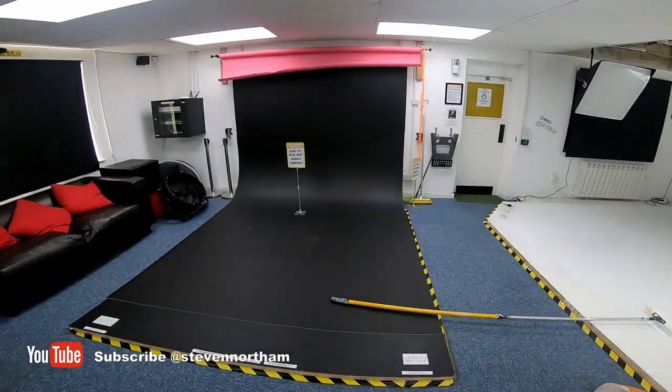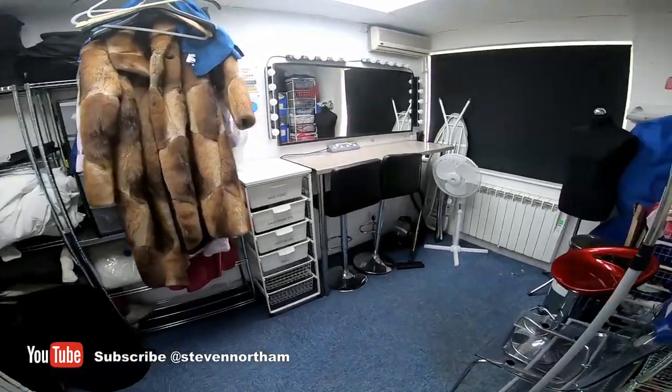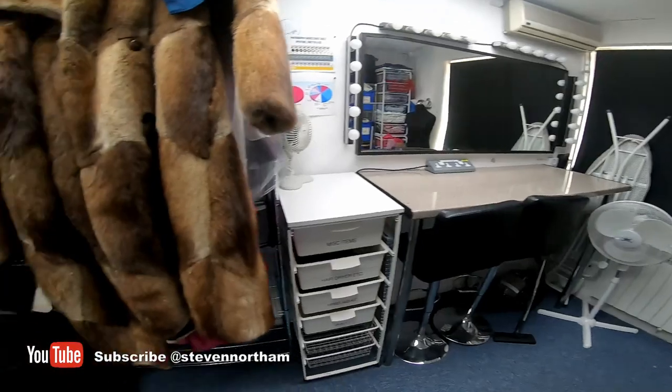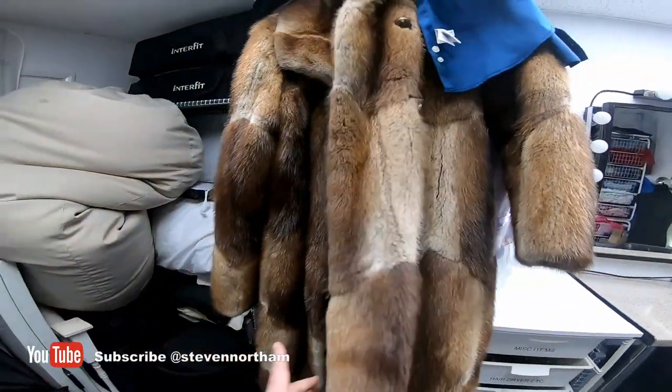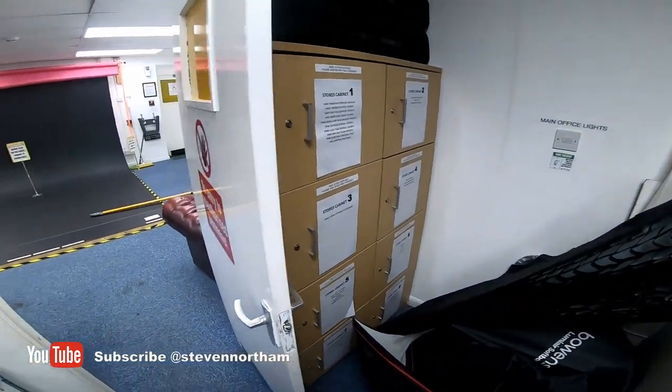We've also got the black backdrop there, and then we've got the changing room, a variety of props, bits and pieces, and the makeup area. Soft boxes for a fetching fur coat. I think that was off eBay. Range of props and supplies in the cupboard.